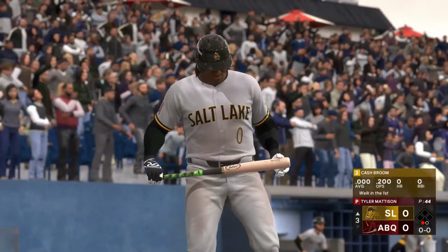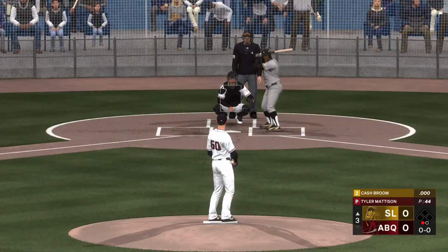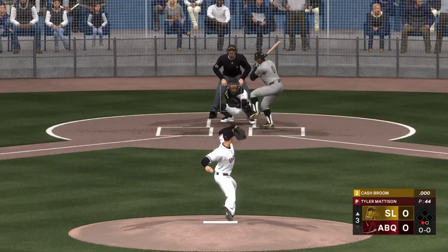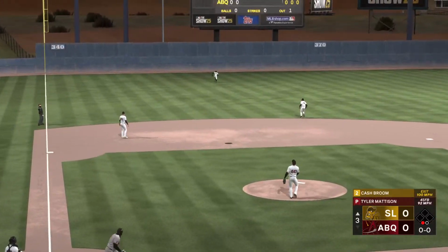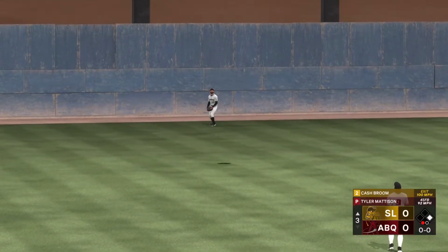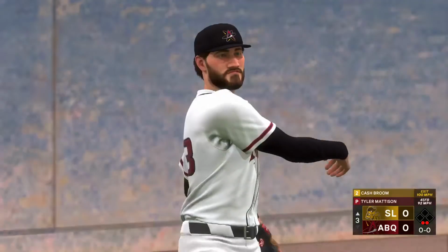The batter, the second baseman for Salt Lake, Cash Brew, reached on a walk the first time. Swing lifted to left field. It's pretty deep. Makes the grab, and there's 2 away.